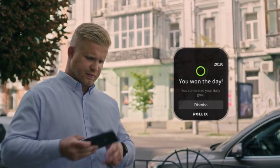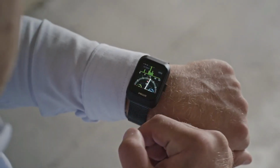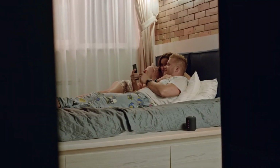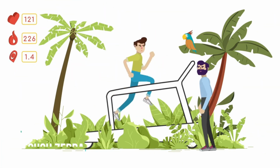It's time to step up and step toward your goals. Whatever you do, our AI can help you achieve your goals. Our intuitive dashboard features your daily statistics, AI communications, alerts, goals, and progress tracking in one platform. Pollix Watch.